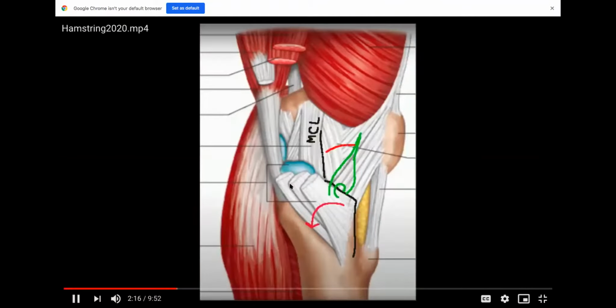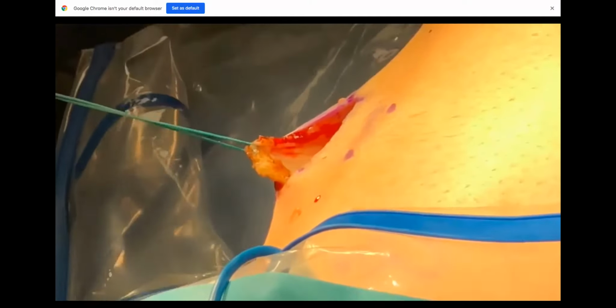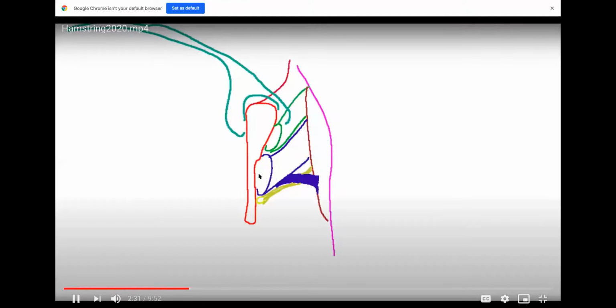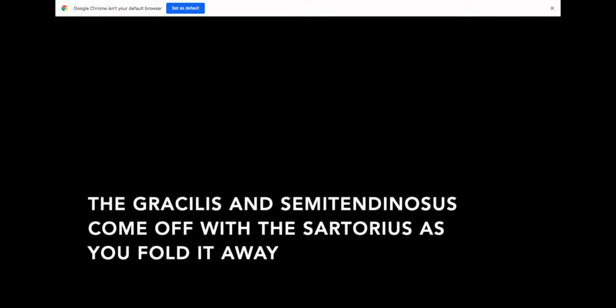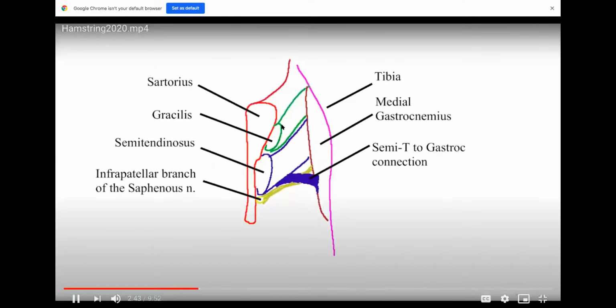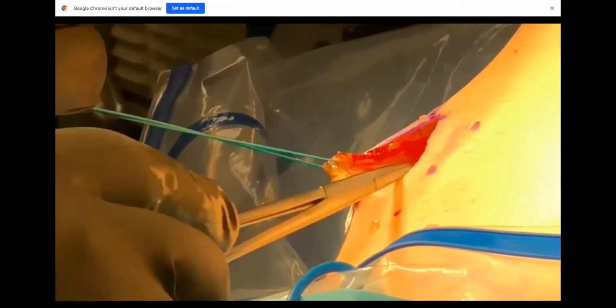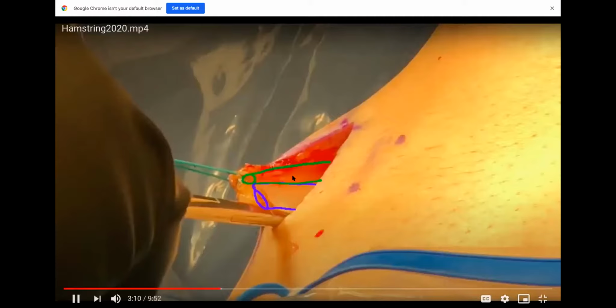That's representing the suture. And then we pull that back. Now you're able to see. Okay, so this is the sartorius here. When you pull it away, you can see it. I was just talking about when you pull this back. This is the semi-T connection to the gastro, which we'll also see in a minute. That's a semi-T, and he's gonna pull up, this is the gracilis.